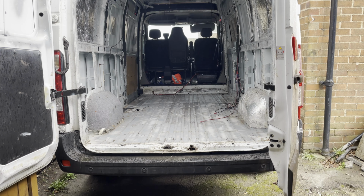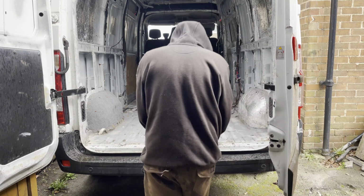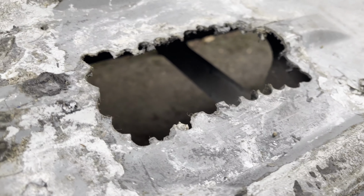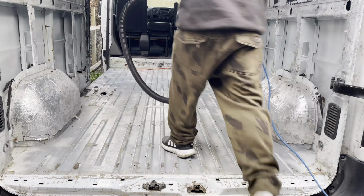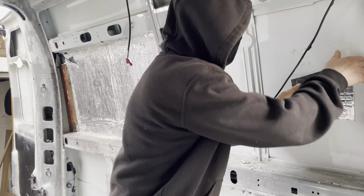But that can wait for now. We have more tearing out and cleaning to do. We'll just add that to the list. Not to mention this. So it turns out the floor isn't in the best condition for a start. Let's rip some more stuff out and see what the rest is like.